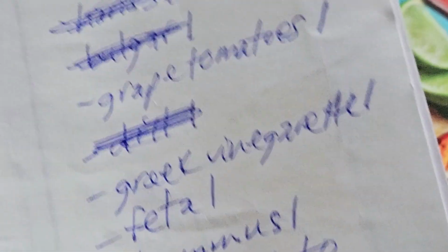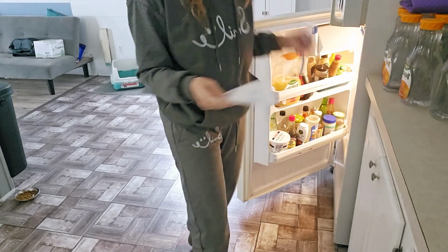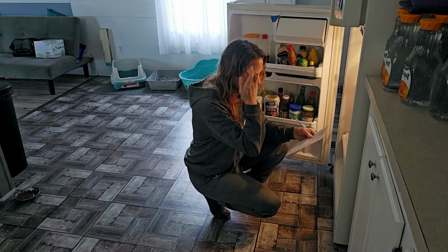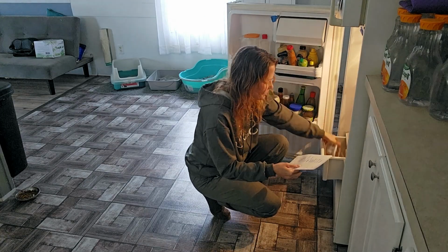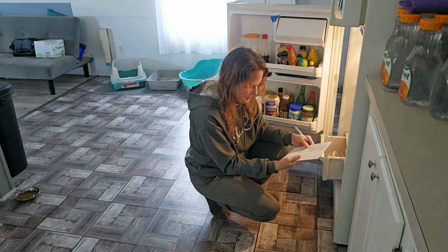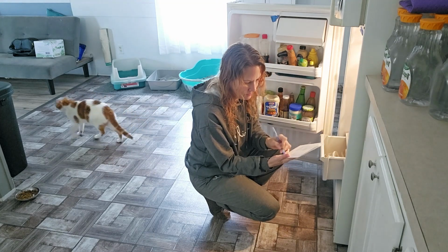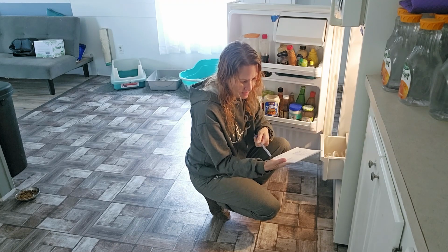And now we're gonna go check the refrigerator and cabinets for all this stuff, just in case we can minimize it even more. Then I take this list to come to the refrigerator. I do have a lemon, but that's for my dinner tonight. Let's see. We have a little Parmesan cheese, but I'm gonna get more, so I can't cross that off. I have dill, so I'm going to cross that off. I have one cucumber, so we crossed that off.